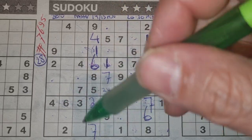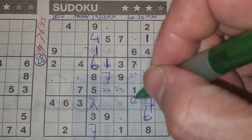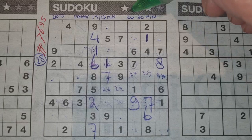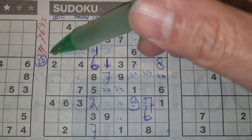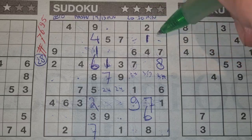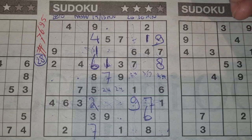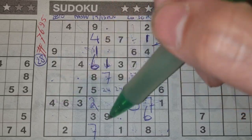We have a 9 in this big square, so no 9 in these 2 boxes. So 1 box left for the 9 in this row. It should be there. 9 in the first row, 9 in the third row. So in the row between, the only 2 places left for the 9 should be here or there. We have a 9 in this column, no 9 there. 9 should be there.